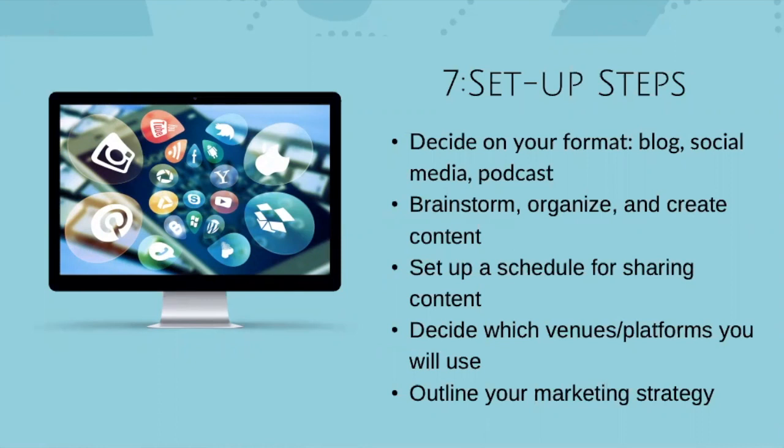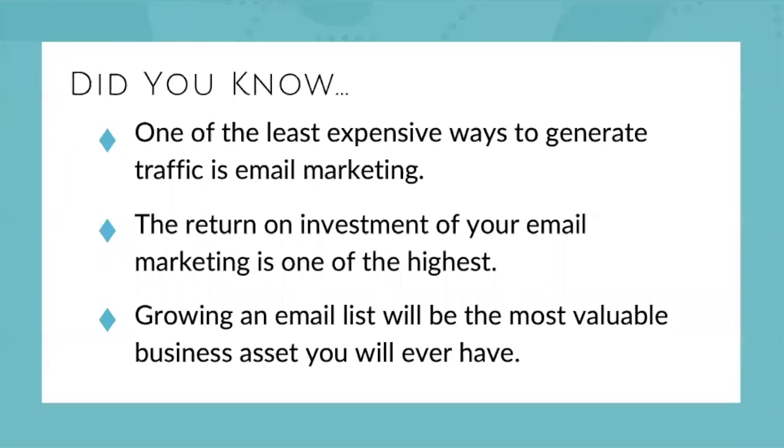Before you attempt paid methods, such as advertising, I strongly suggest that you start by developing ways of generating traffic organically. Organic traffic is free and can get your income regular so that you can then afford paid advertising down the road. Now, did you know that one of the least expensive yet most effective ways to generate traffic is email marketing? It's been proven that the return on investment of your email marketing is one of the highest. In fact, according to one report from DBS Data, you can expect an average return of $38 for every dollar you spend on email marketing.